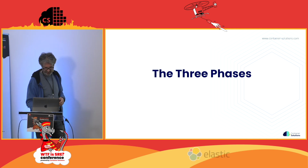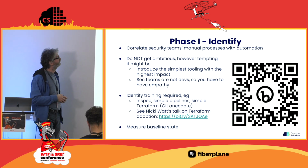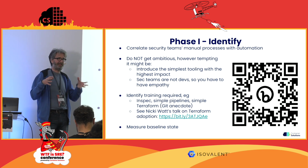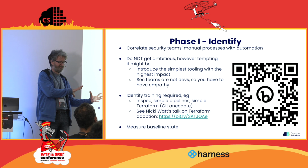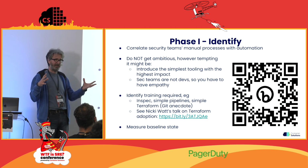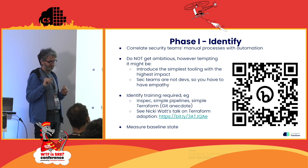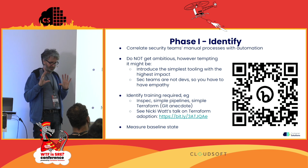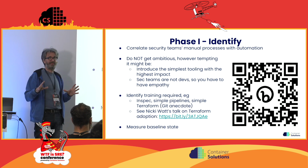So let's look at the 3 phases. Phase 1 is identify. What we found is that if you have this sort of setup where you have an infra team, sec team, dev team, and they can't be brought together to work together in real time because of the scale, then the best way to introduce DevSecOps is to start by taking the manual steps that a security team might do.